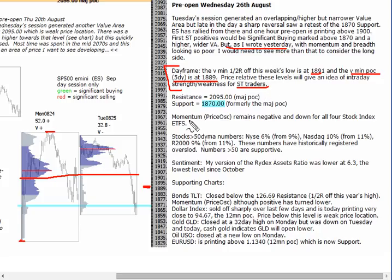Just to remind you, momentum, price oscillator remains negative and down for all 4 stock index ETFs. Breadth numbers are very, very low, and that's the percentage of stocks greater than their 50-day moving average. So for the 3 that we follow here, 6%, 10% for NASDAQ, 9% for the Russell 2000. These have historically registered oversold levels, so we may see a bounce here, but only numbers above 50 are supportive for the market, where you would expect higher prices.